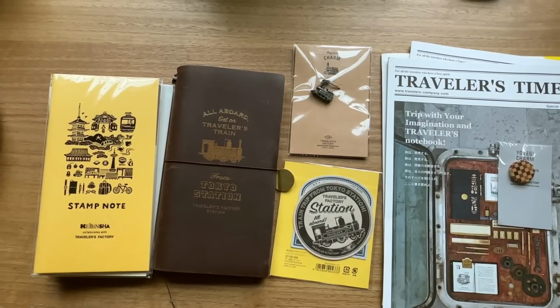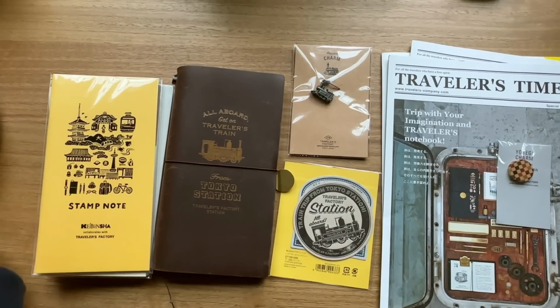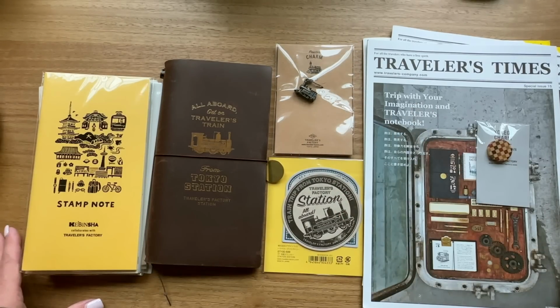Everybody, so we are going to get started with Tokyo Station because this was the first stop in my travels for Traveler's Factory. I was there when the store opened. It took us so long to find this the first go around because Tokyo Station is massive, but it was very exciting to be there for the opening.